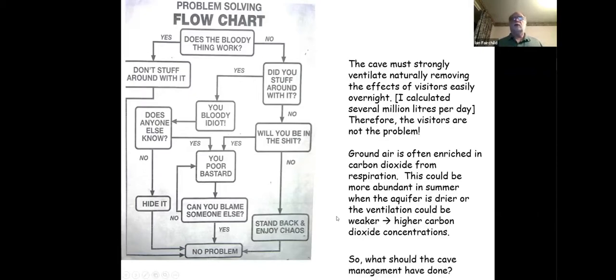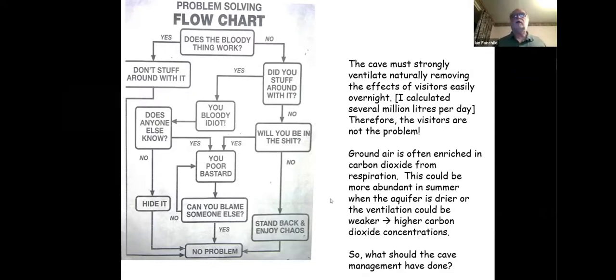So the solution here, what should the cave management have done? Well, rather than suck air out, they should have blown air in. If you blow in air with low CO2 into the cave, that would have been a better solution. I think that's what they are now doing.